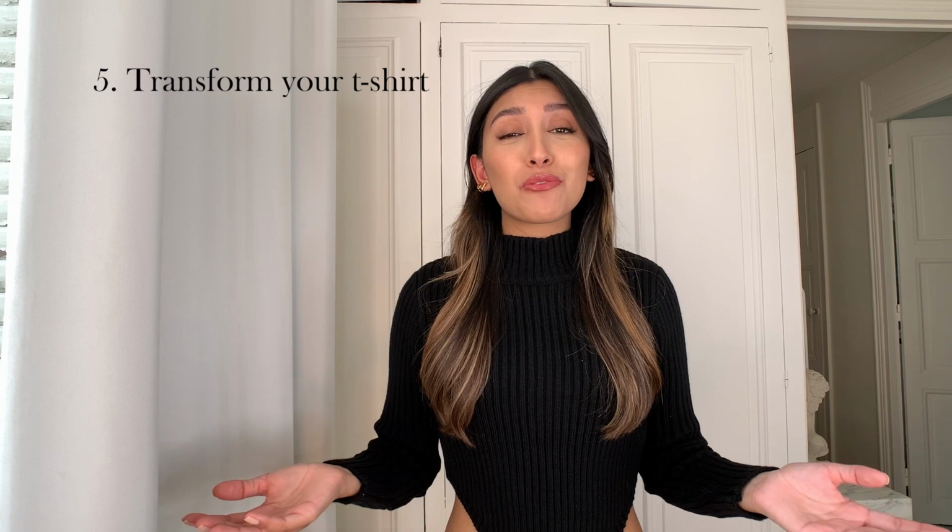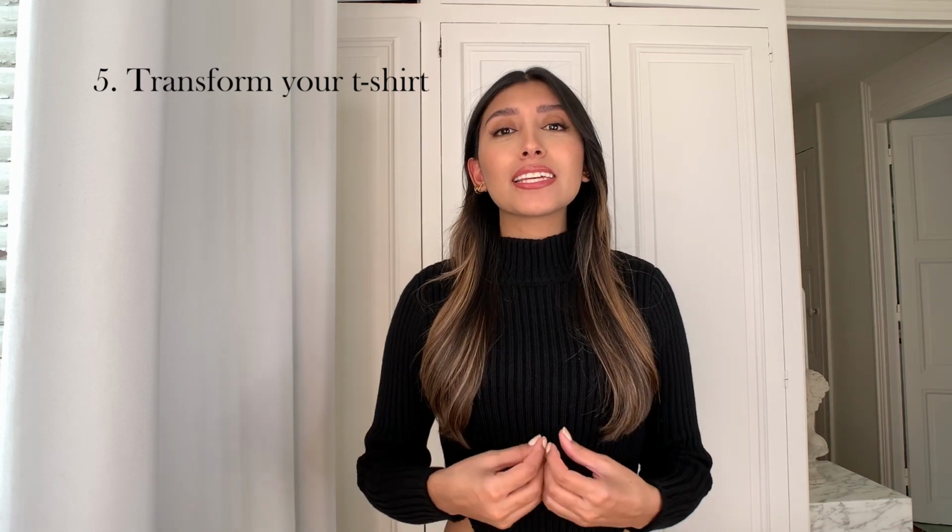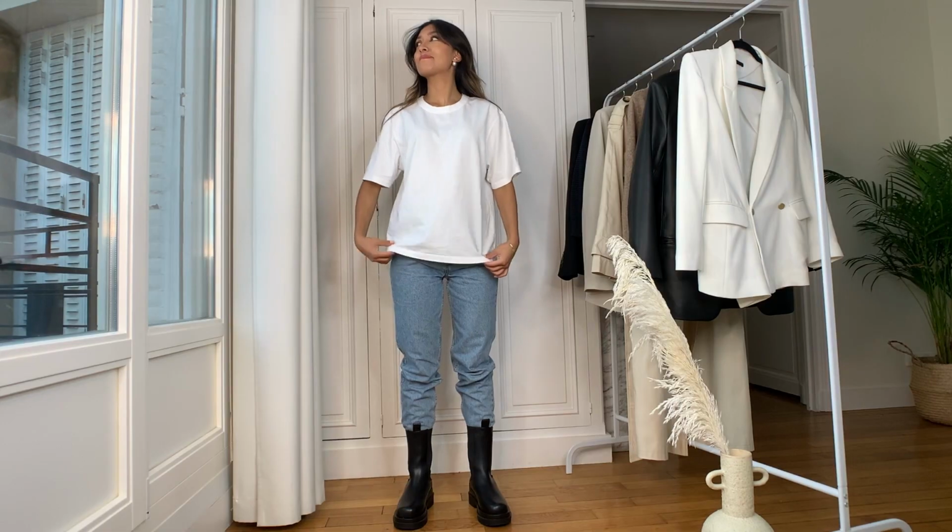Now my fifth tip is something that I learned over the summer when I was going just crazy over a muscle tee. I wanted to have a muscle tee, everyone had a muscle tee, but it was just sold out everywhere. So I learned to do my own before getting one, and I actually ended up loving this tip, and now I do it with almost every t-shirt because I think it gives off a more interesting look.